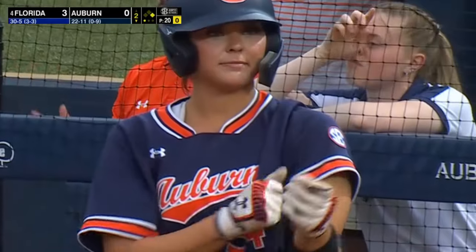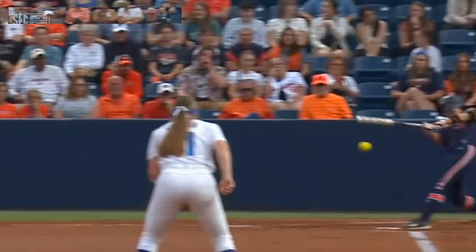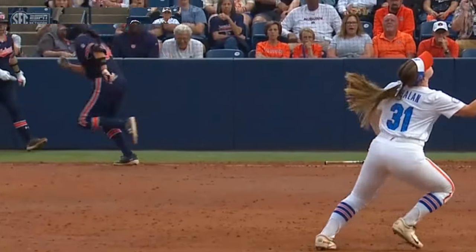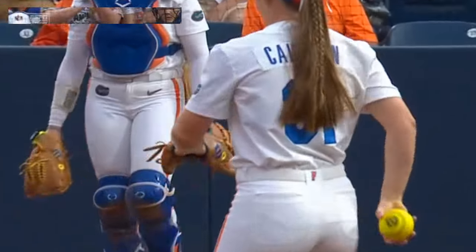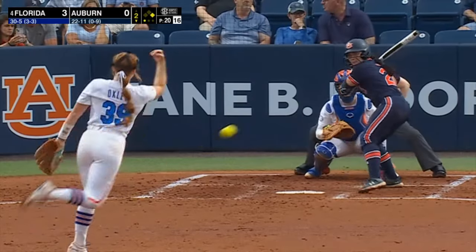Cahalan tried to do everything she could to fully corral it, but the ball spun out. And you see how hot that ball is coming at her. She's definitely at the hot corner. So just a nice job by her getting her glove on it, but she's not able to make the throw to first. So Kylie Brockman will step up to the plate.